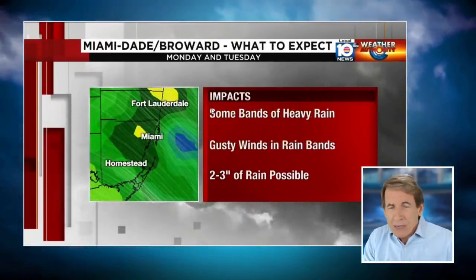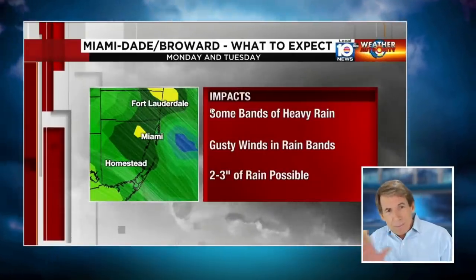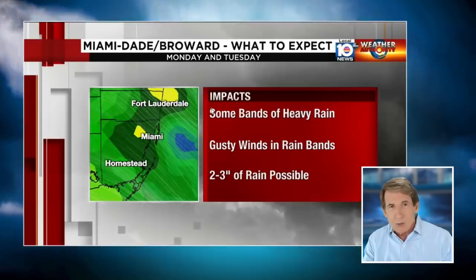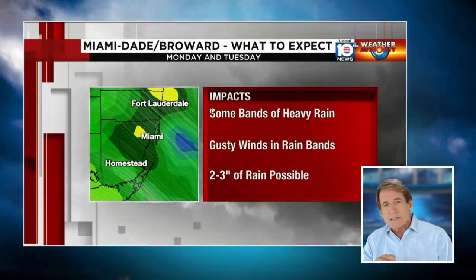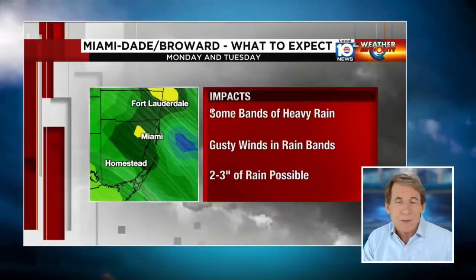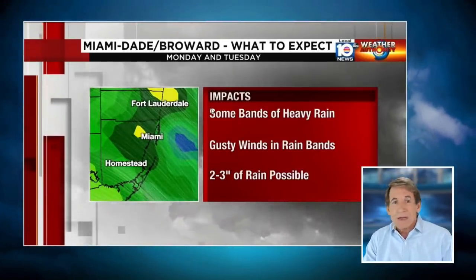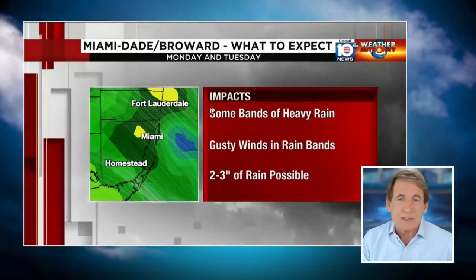In Dade and Broward County, well, we're expecting just some bands of heavy rain and some gusty winds in those bands, not continuous wind. We think that will be to the west. 2 to 3 inches of rain possible is forecast by the National Weather Service here in Miami. So that's the way it stands right now. Of course, we'll continue with updates.